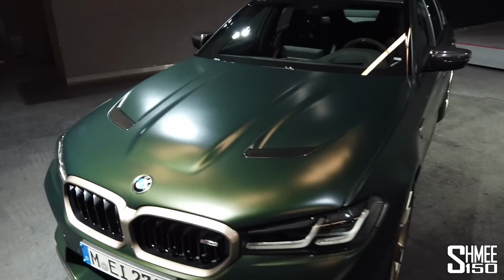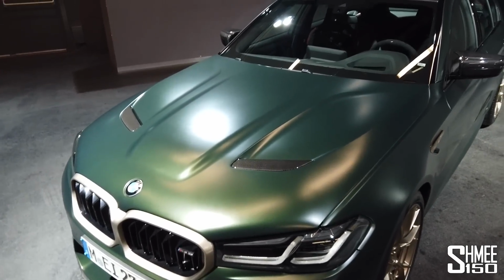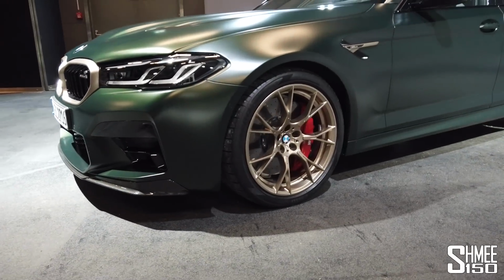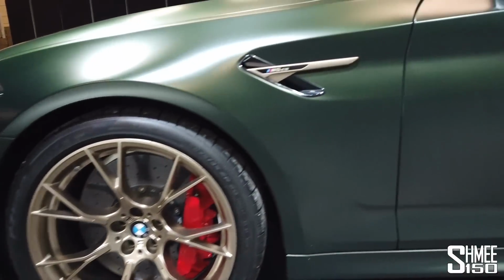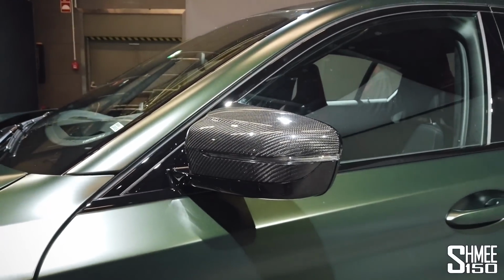We've got an entirely new look to the bonnet with the central hump, but also the openings to either side of that. A very aggressive look to the car from the very start, along with the updated elements like the new headlights. Of course, we have this gold bronze finish to the wheels as seen on the M2 CS, but there have been a lot of things reworked under the skin for the M5 CS in addition to what you see.